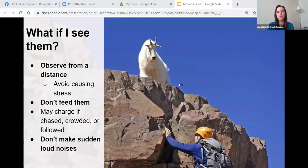All right, so what do you do if you do come across a mountain goat? You want to observe them from a distance.